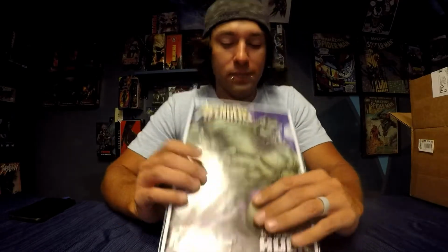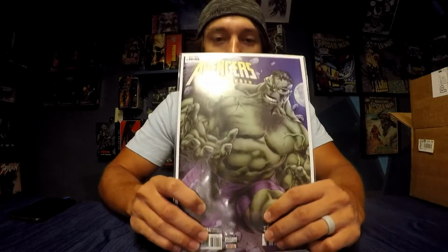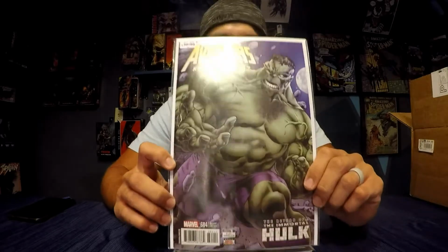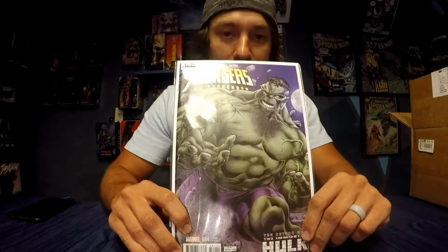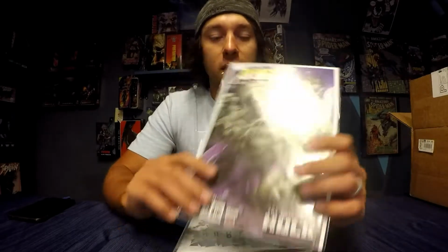Let's redo that. I paid $21 for this comic book, thinking that it was a first print, and it is a second print comic book. Is it still worth some money? Yeah, it's still worth some money, but it's only worth about $50 max.